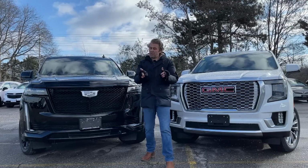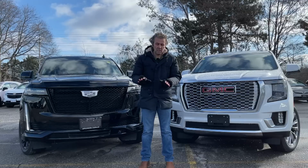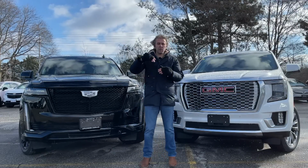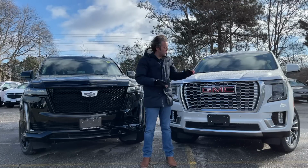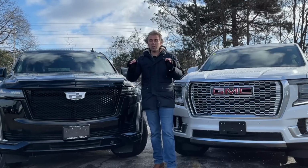My take is I would rather get this than the Escalade, and I'll tell you why. Does it actually mean, though, that the Escalade is a terrible choice? Absolutely not. But what I do think is that what the Escalade offers for that price increase doesn't really make a difference in your life if you had to pick between these two.